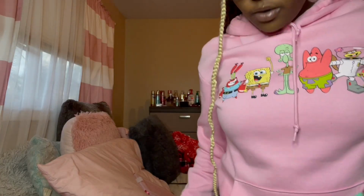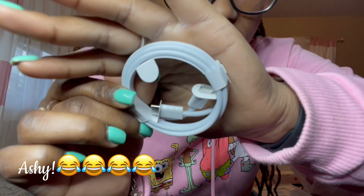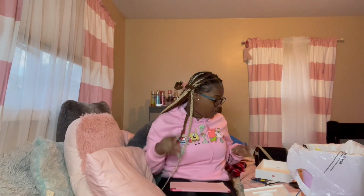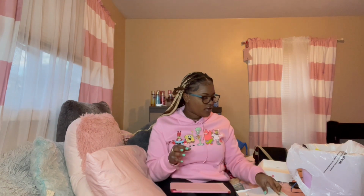OMG, y'all. So they gave me a new box. I have a new box. Y'all see the texture? Like it's a textured charger. Like it's not the normal one. In the box, y'all, I'm surprised because people be complaining about not getting a box, just the charger. So I'm surprised and happy that I got both. Okay, y'all got a back camera. Okay, so let's do it one more time. One more time, y'all. I'm excited.